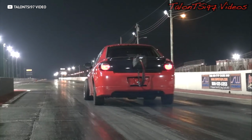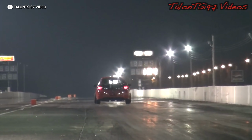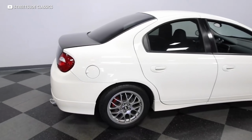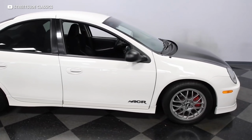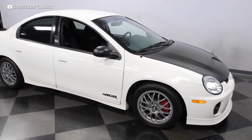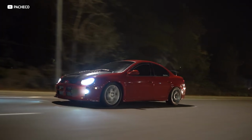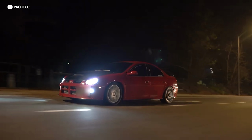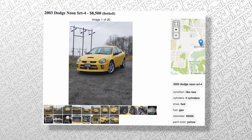Because if built properly, these Neon SRT4s will do an under 8-second quarter mile. And if tuned for top speed, these Neons will hit over 230 miles per hour. So it's fair to say that these things can scoot. With a bit of time, patience, and parts paired with a proper tune, a Neon SRT4 would be really hard to beat. For less than 9 grand, I wonder if there's a better car for the money.